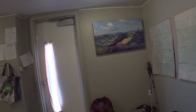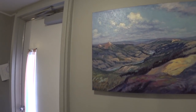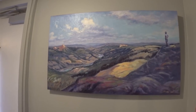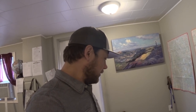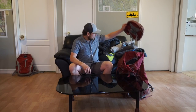Anyway, here's my gear. This is a painting that a friend of mine did for me after my Colorado Trail trip. This is Coney Summit, the highest point in the Colorado Trail. Really happy the way it turned out. Incredible artist. Anyway, let's dive into it. This is all my gear. Alright, so I'm just going to dive right into it.